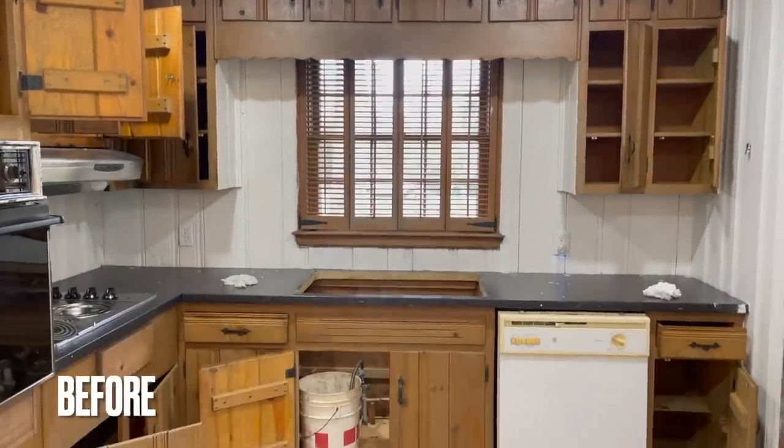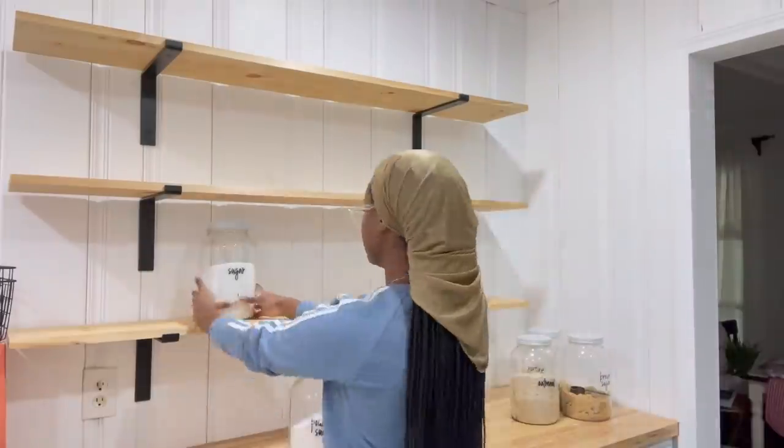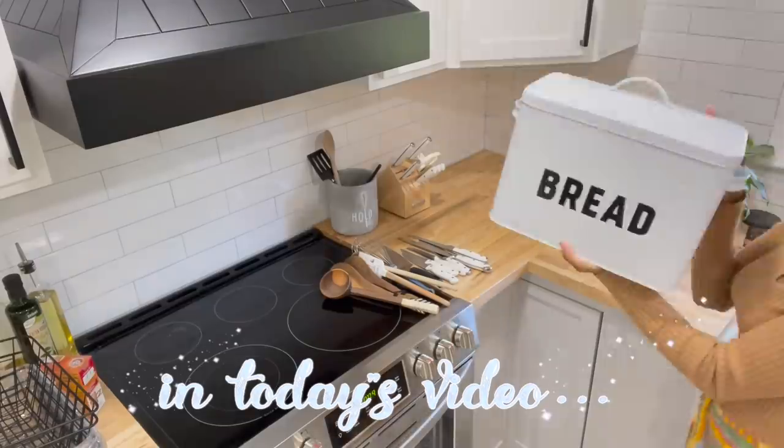Over the last couple of months, my kitchen has undergone a complete transformation. In our last episode, we got organized, and now it's finally time to decorate my dream kitchen on a budget.